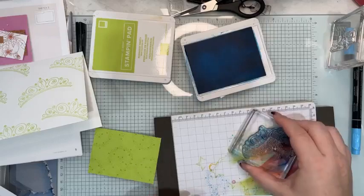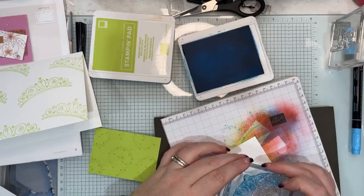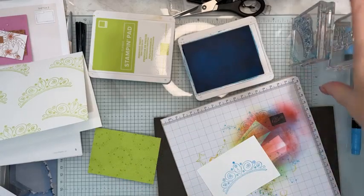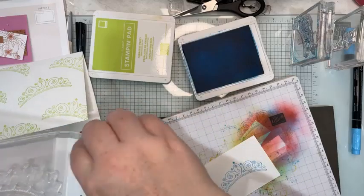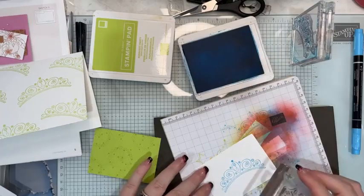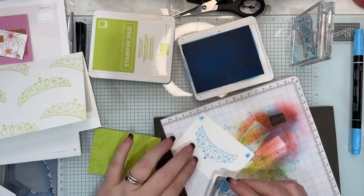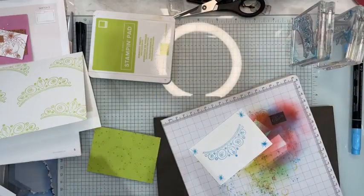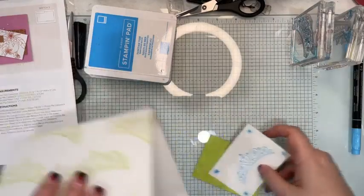And I'm going to stamp that. Yep. In the center there with, I think, some of these little fireworky things going on. Close that ink pad up. And then we can put this card together.